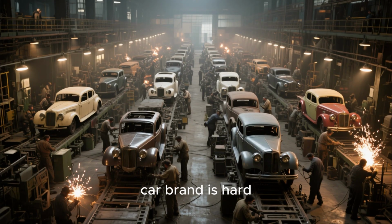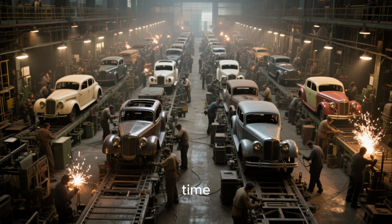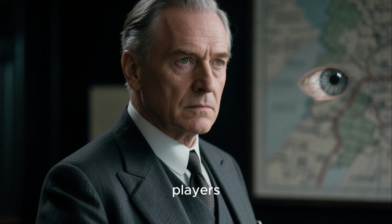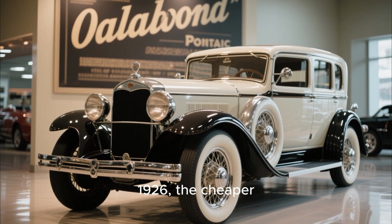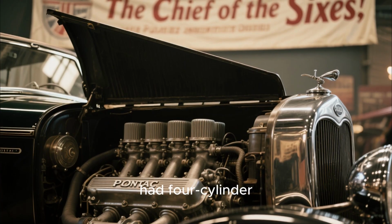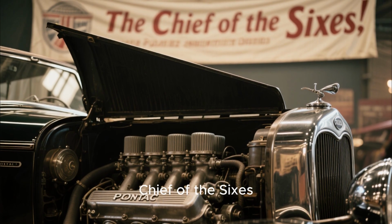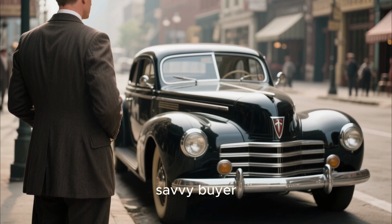Launching one new car brand is hard enough. GM was attempting 4, all at the same time. The stage was set for one of the most chaotic chapters in business history. Let's meet the players. First out of the gate was Pontiac in 1926, the cheaper, sportier sibling to Oakland. While Chevy mostly had 4-cylinder engines, Pontiac came out swinging with a 6-cylinder. Marketed as the chief of the sixes, it was positioned as the performance option for the savvy buyer.